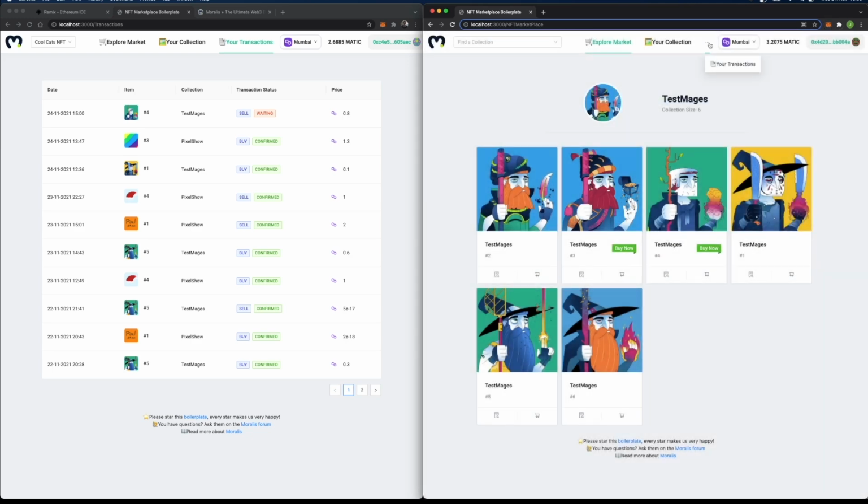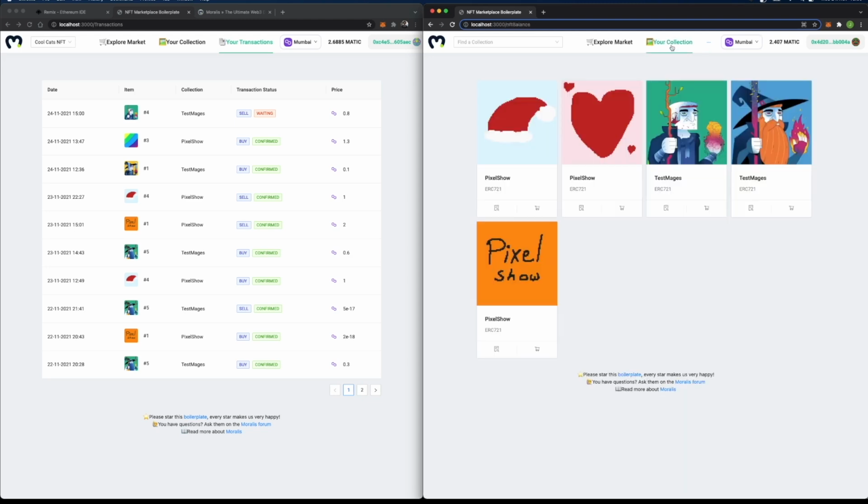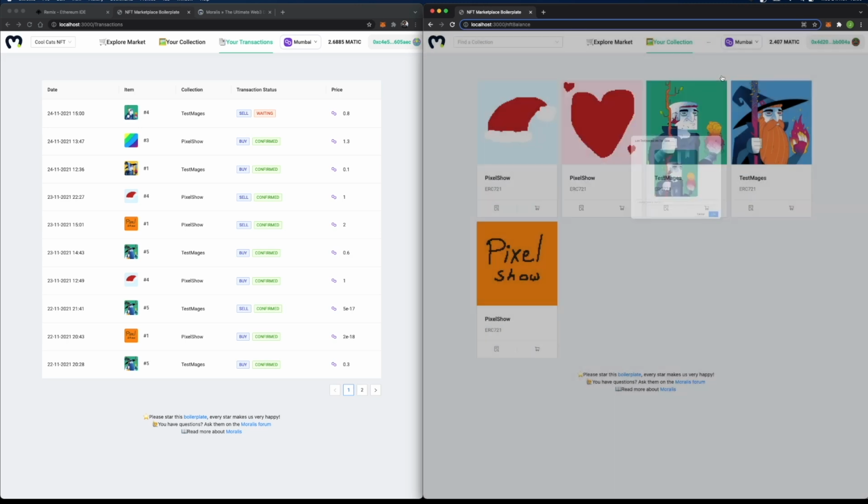Okay, go back to our transactions and look at this. It has gone through. We see that we have purchased Test Mage number 4, buy confirm for 0.8 Matic. We can even see it now in our own collections. So if we press that, now here we have all my NFTs, which includes this new Test Mage number 4, as you see over here on the top.